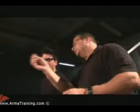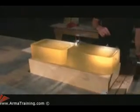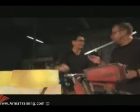Let's see what the bullet does to the gel. What do you think it's going to do? I think it's going to go at least through the first block, maybe even into the second. I think it's going to go right here. Bet you a drink? You're on.